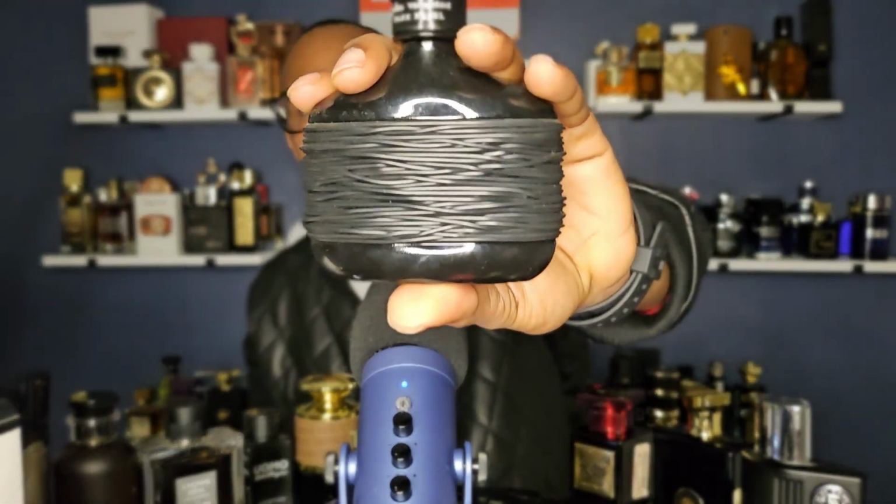Dark Rebel. Is it Rebel Rider or just Dark Rebel? I can't remember which one I got. It's Dark Rebel. Yeah, just Dark Rebel. The one with the barbed wire type stuff on it.